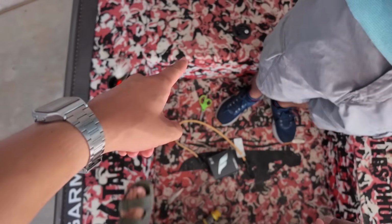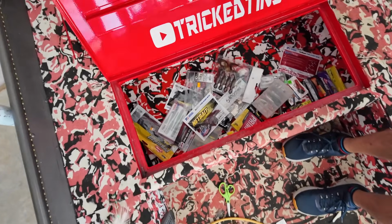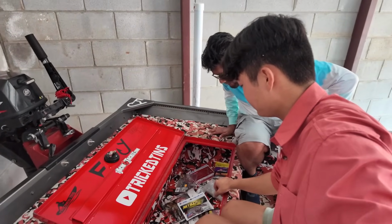Vanille, go ahead and open this hatch for me real quick. What do you see? Oh, these are all baits. Just looking at everything in here, what does that tell you about my personality? That you're an avid fisherman, a very knowledgeable one too. Dude, you're so kind. Yeah. I thought you would have said like, I'm unorganized or something.